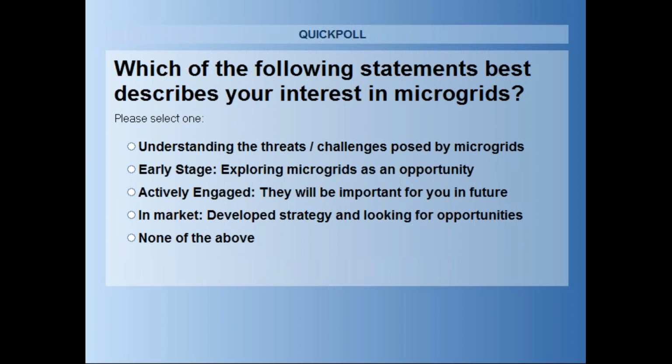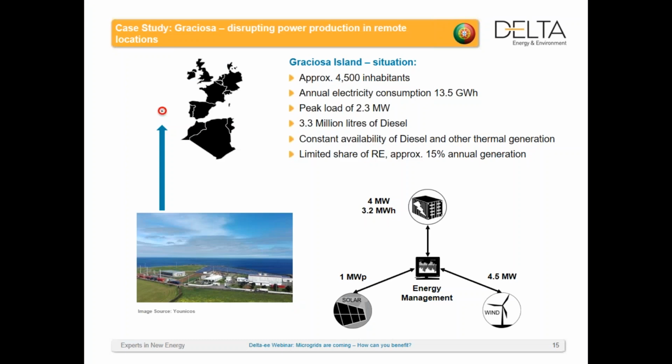Please apologize, slight delay. We've got a little technical glitch on the poll. So it seems like you can't see the screen. We've just been informed. So we're just trying to resolve that. One second, please hold on. This sometimes happens. But it should be coming up. There we go. It's come up now. So really sorry.